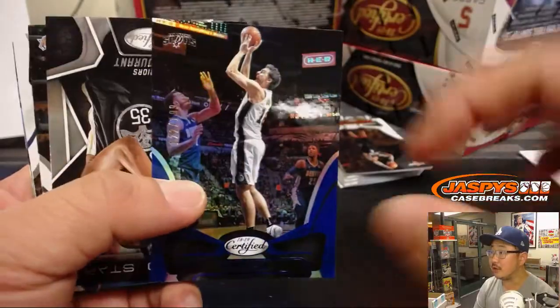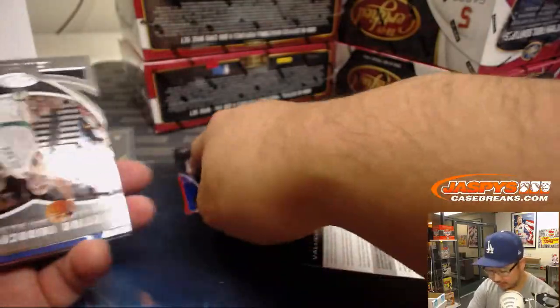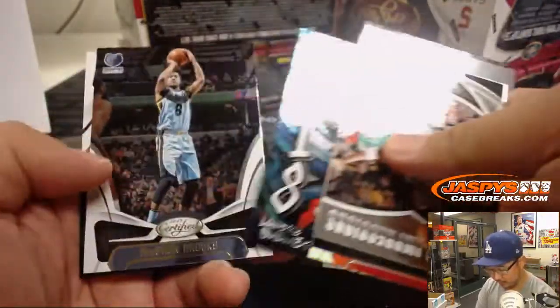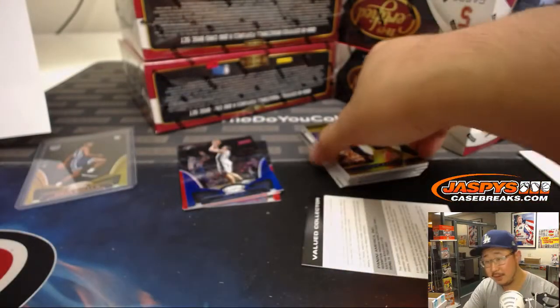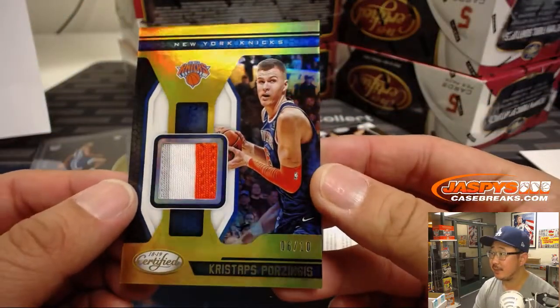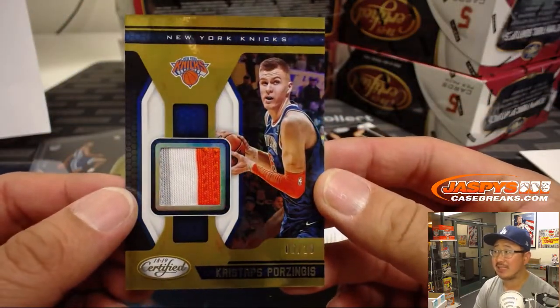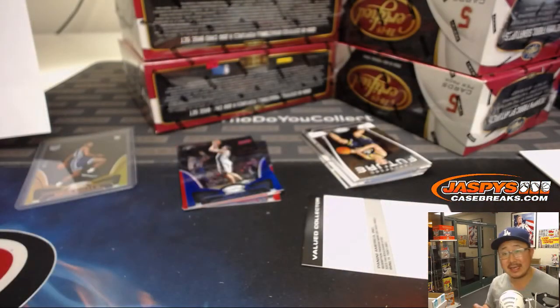All right, there's Pau Gasol to $199. And a redemption. We haven't seen a redemption yet. Any guesses on that? Does anyone know what the redemptions are? And we got another out of 10. Nice one for the New York Knicks. 6 out of 10, Kristaps Porzingis. That goes to EA and the Knicks.